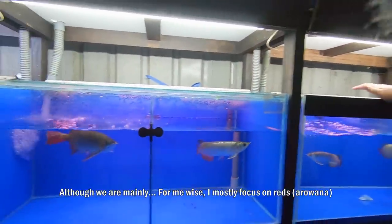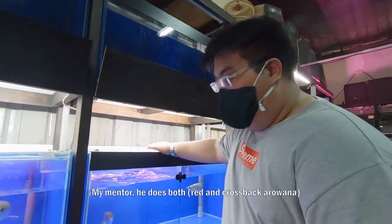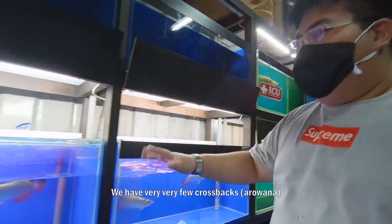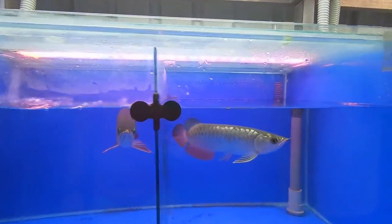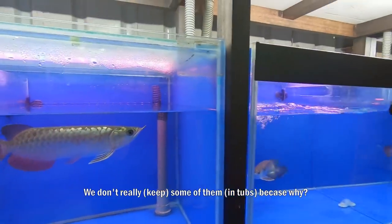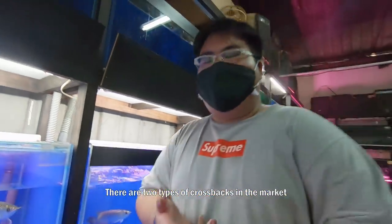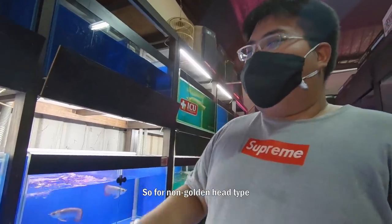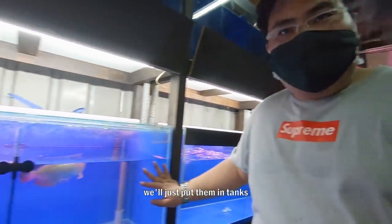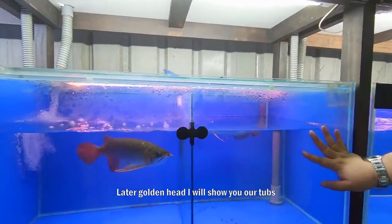I'm mainly focused on reds, but our mentor does both. We have very few crossbacks in stock. There are two types of crossbacks in the market, golden head and non-golden head. For the non-golden head type, we'll just put them into a tank. These are non-golden head type. Later I will show you our golden head ones.